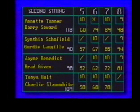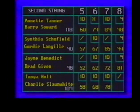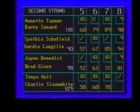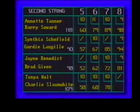You might want to grab pencil and paper and mark them down because, with 2 frames to come, we've got a couple of teams that could make a run at second place. You look at the number on the lower left-hand corner of the box with the names. That's the first string total. The second string total so far after 8 frames is on the right-hand side. Add them up. You'll see Tanner and Sauer leading at 216. That's 216 for Tanner and Sauer. 197 for Holt and Slaunwhite. We go down to the bottom, 197.